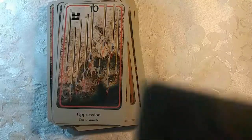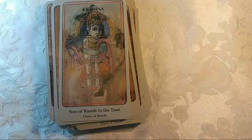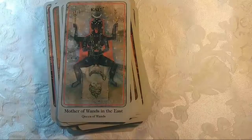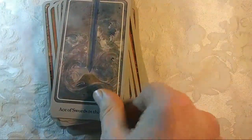In all, this deck gives powerful readings. I use it when a wild hair kind of crawls up my butt. But it's a very worthwhile system. I can see why people get enthralled with it.